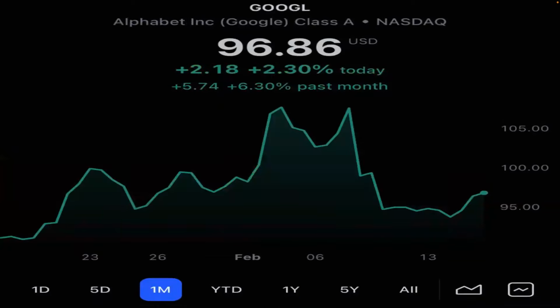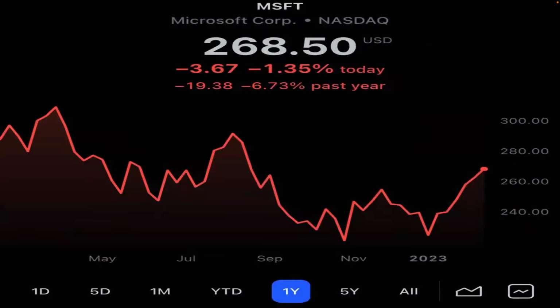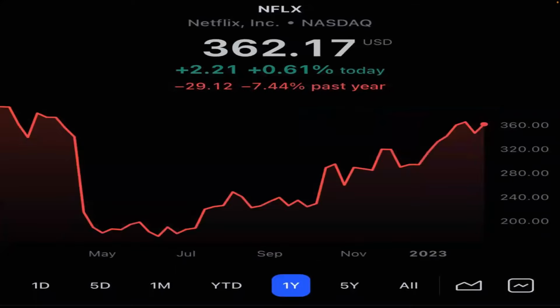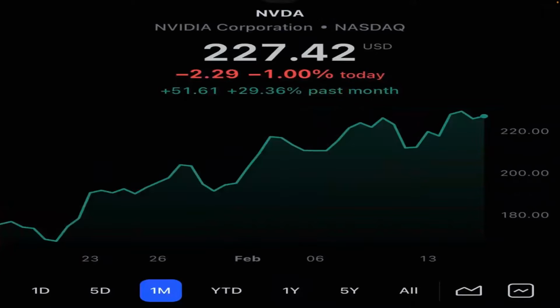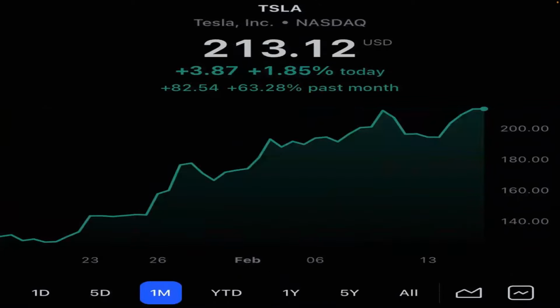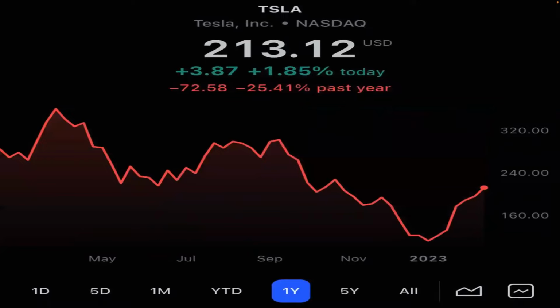Google up 6.3%. Their AI bot messed up in a demo and wiped out some massive amount of market cap, which seems a little bit silly. But Microsoft has all the hype now with their new AI search tool at Bing. So Microsoft's been doing very well, up 12% in the last month and only down 6% in the past year. Netflix ripping higher, 10%. And again, most of these are positions in FNGU, but you get it times 3. Down 7% in the past year. NVIDIA up 30% in the last month, only down 3% in the past year now. Tesla leading the pack, up 63% in the past month, but still 25% negative over the last year.